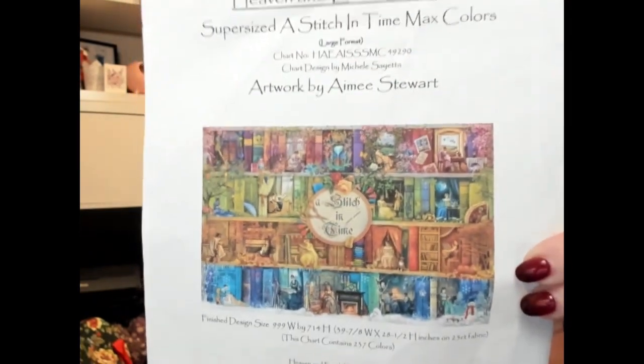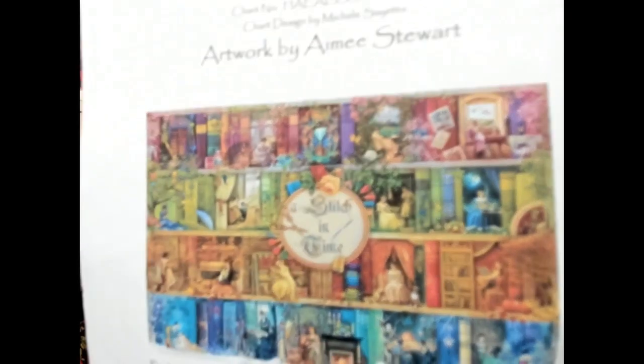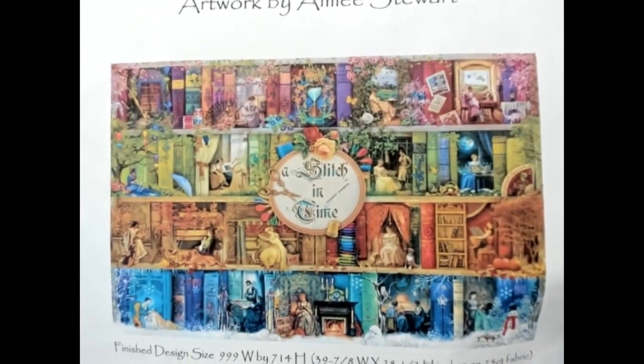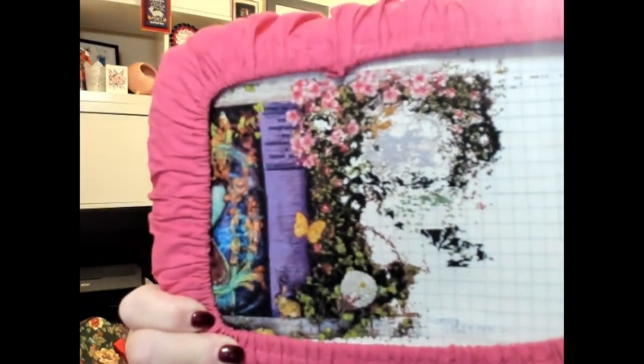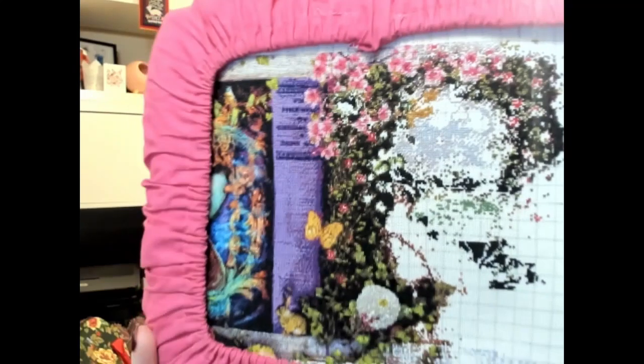Usual beast, Stitch in Time Max Colours, from artwork by Aimee Stewart from Heaven and Earth Designs. Now this month I didn't take it completely off. I have got to do some stitches for June. I thought maybe every second month I'll take it off. I have got more of the window section up the top done.